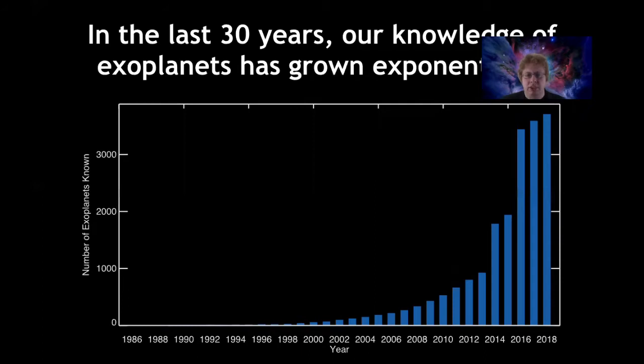But in the last 30 years, the number of planets we've discovered has grown exponentially. So this plot is showing the number of exoplanets that we knew about over time. You can't even see these early discoveries here from 1988 and 1995. But shortly after that, the rate of discovery started picking up, and we started finding more and more of these planets. And I'm going to go through the history of how we were able to do this and how we were able to make these massive leaps in this lecture bite today.